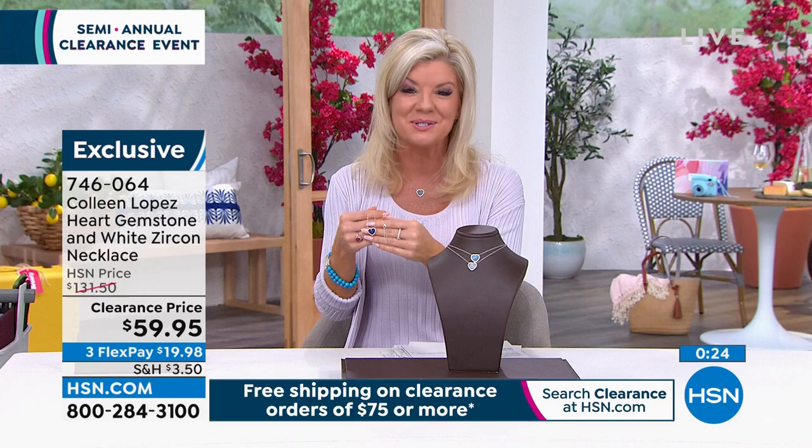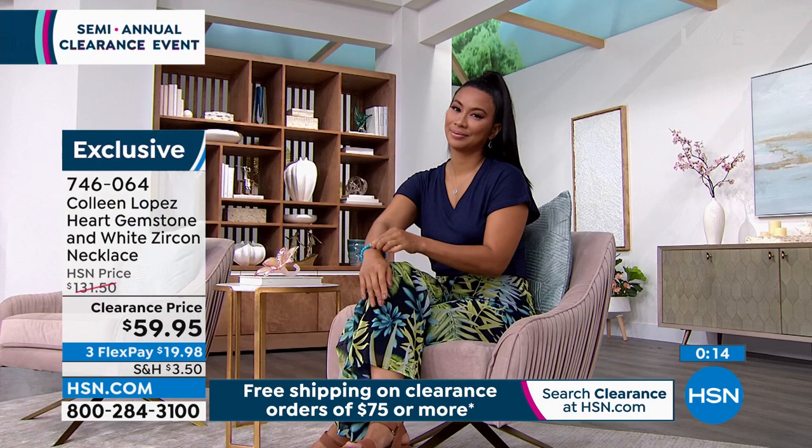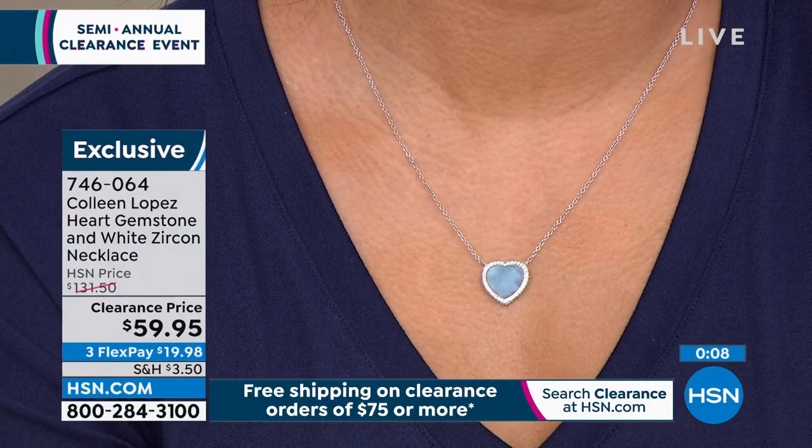So if you want that aquamarine, especially if you're getting it as a gift for someone who's born in the month of March, very rarely do you see aquamarine, a beautiful fancy cut, carved like this in a heart shape. Any of these stones, for that matter. The beautiful moonstone and the same thing with the tanzanite. So they're going quickly. Okay, we gave you one little sneak peek here at these beautiful drop earrings.